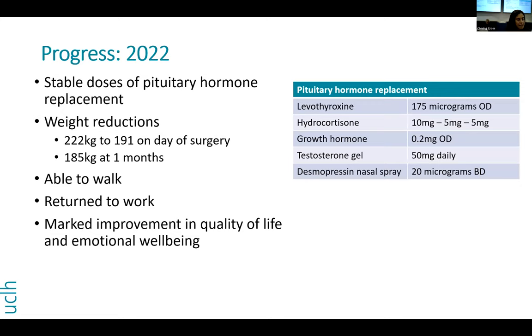His type 2 diabetes is back in remission. He lost 6 kilos in the first post-operative month. His weight now is 175 kilograms a few months down the line. And importantly, he's able to walk again. He's able to rely on the support of his family a lot less. And he's been able to go back to work for the first time since 2013, having had a marked improvement in his quality of life.